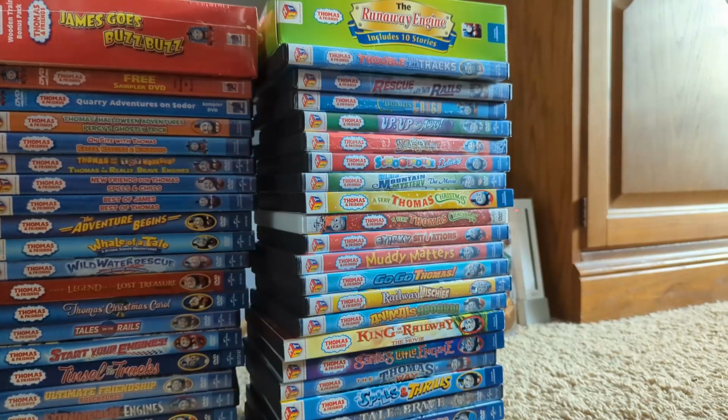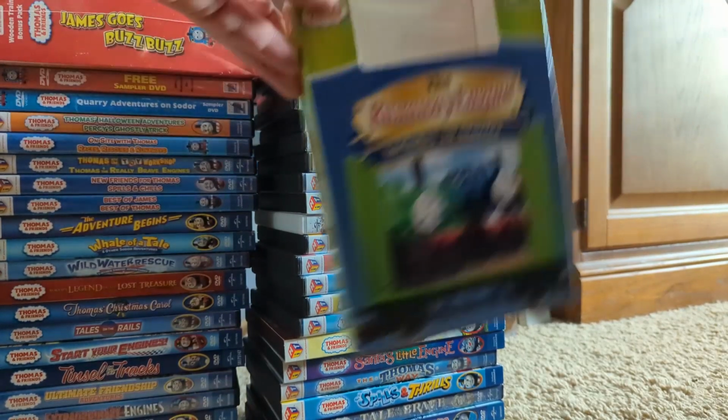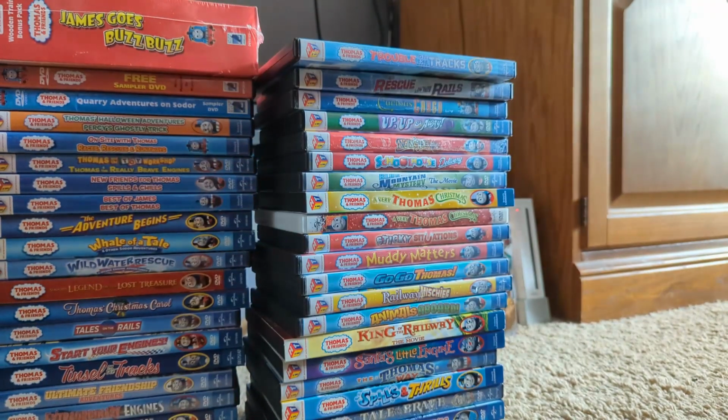Okay, we're nearing the finish line here, folks. We're almost done. Got some Wooden Train bonus packs here. The Runaway Engine, which is just a reprint of Thomas and His Friends Get Along. That was donated to me courtesy of He Who Shall Not Be Named. Because apparently we're not allowed to talk about him anymore.